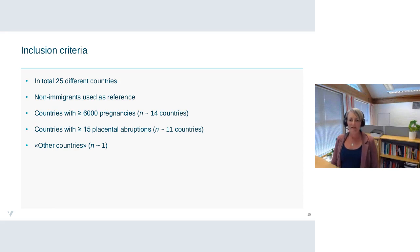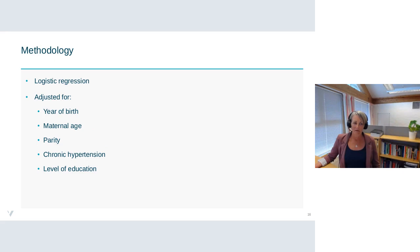The countries that did not meet the inclusion criteria were merged into a separate exposure group coded as other countries. And Norwegian-born women or non-immigrants were used as a reference group for all analyses. And for the more technical part, the methodology, we estimated crude and adjusted odds ratios with 95% confidence interval, using binary logistic regression models.